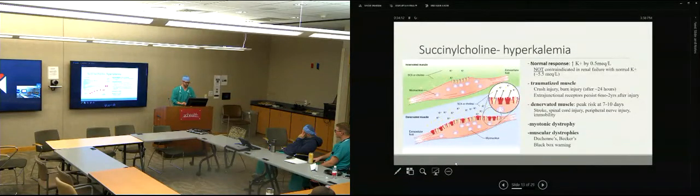Traumatized muscle also increases patients' risk of developing hyperkalemia. So crush injuries, burn injuries, typically after about 24 hours. And that's because these types of injuries will cause an upregulation of some extrajunctional receptors. And these can actually last 6 months up to 2 years after initial injury. So if someone's had a massive burn a year ago and they're over an AOP for whatever reason, you need to really tease out the timing of when their burn was, and anytime you hear about a burn patient, you want to try to know if they're out of this range, whether or not they can get succinylcholine.